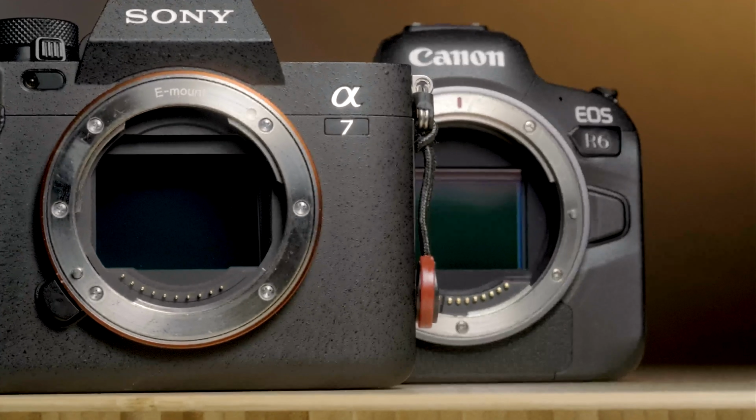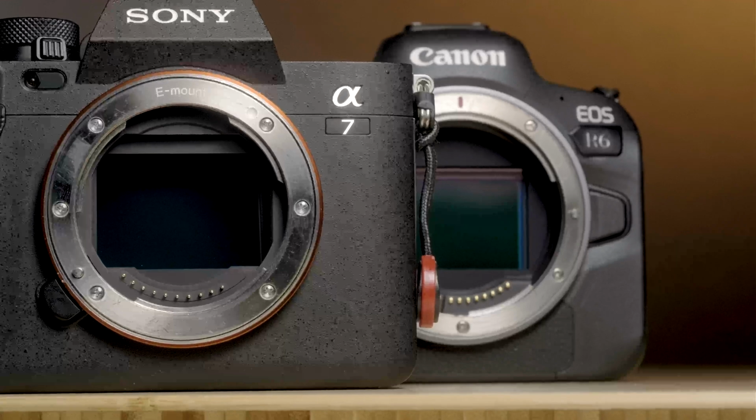Now, I know that Sony and Canon are both at the top of their game as far as autofocus goes. And again, I've put these both through massive stress tests and they've both done really, really well.